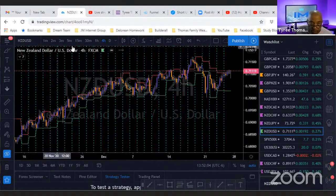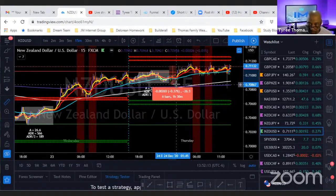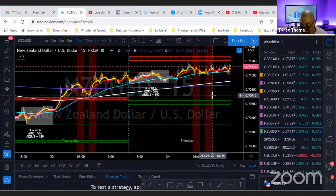Now we move to NZD USD, which is a binary pair. Does not qualify for binary. Let's see if it qualifies for Forex. Barely, 26 pips. And it's at 0.71119. And it's trading away.